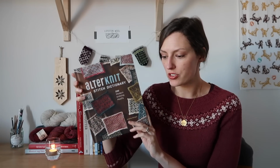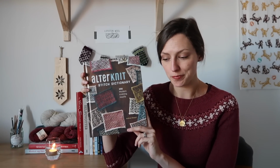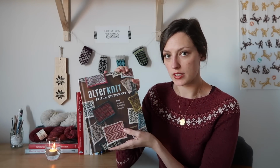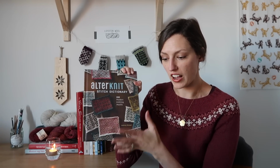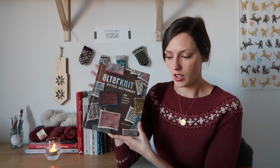I'm a big fan of Andrea's, and I think the story of how this book came about is a really cool one. So Alterknit is a stitch dictionary of stranded colorwork motifs, but what really sets it apart is the fact that the book was a collaborative effort between Andrea and her husband Sean.